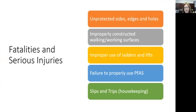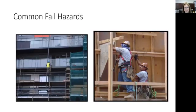Fatalities and serious injuries are primarily caused by unprotected sides, edges, and holes in work areas, improperly constructed walking and working surfaces, improper use of ladders and lifts, failure to properly use a personal fall arrest system, and slips and trips that can be related to housekeeping, the storage of materials of construction, and cluttered work areas.